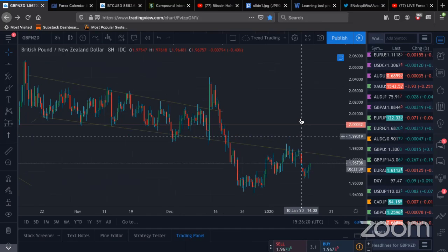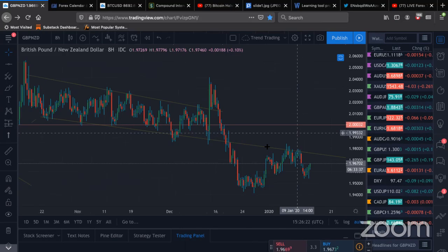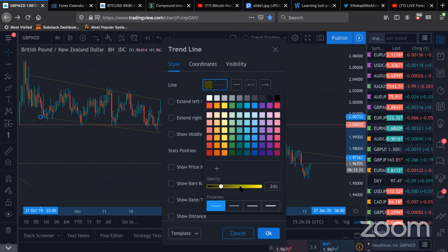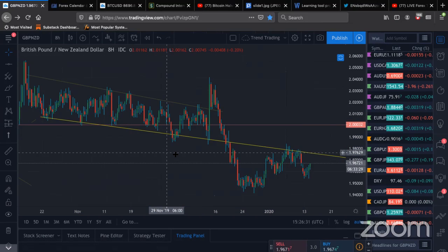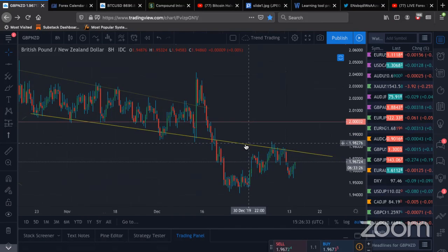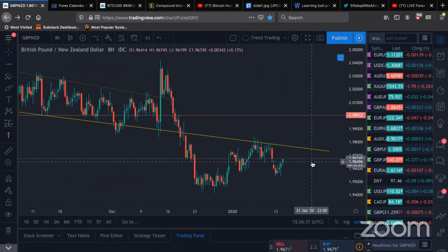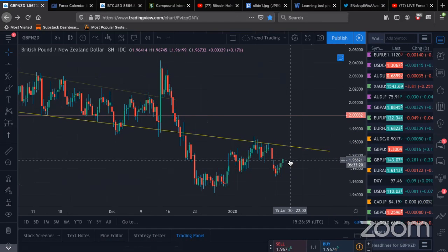So this is the pound New Zealand dollar, and I just want to make this line a little bit bigger because it was respected up in here. So what I like here is if the pound, and the pound is making moves versus all currencies right now. Everyone can see that.